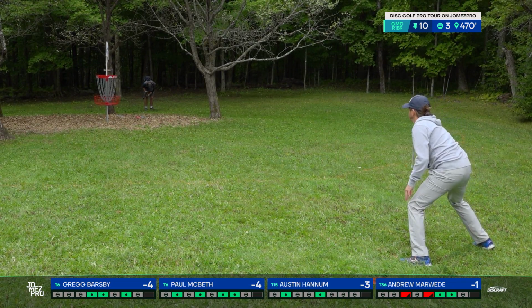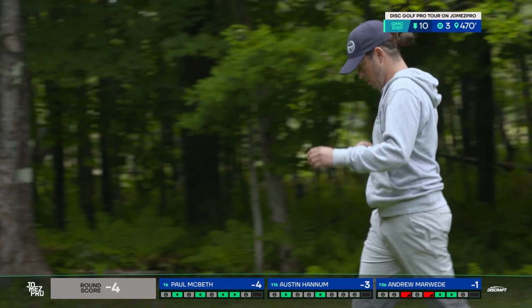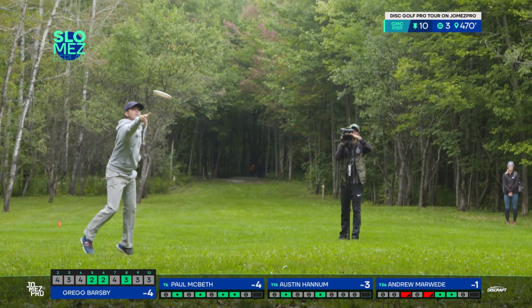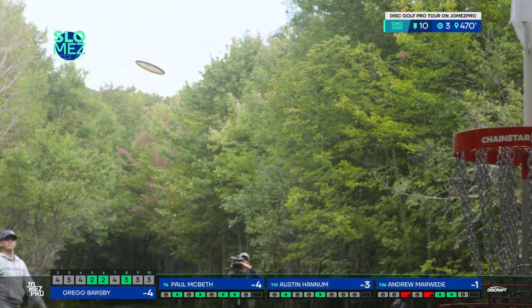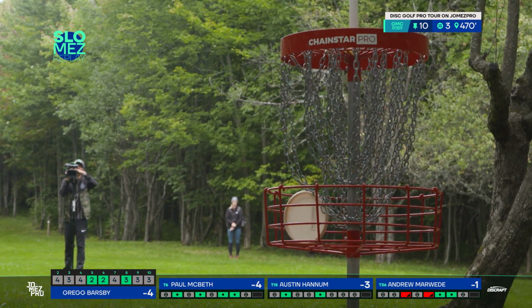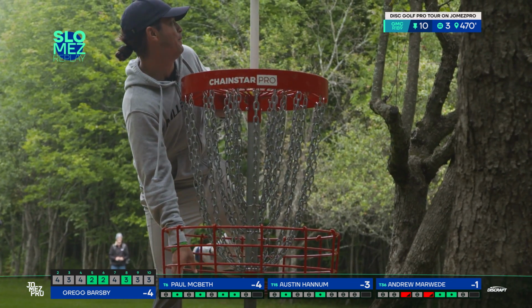Start a new stack. No, he's pretty far outside the circle, actually. A beast. What a save. Oh. A couple Barsbarians screaming out. Oh, yeah, they're out here in full force. Well, I don't know where they are, but they're in the woods. They're there in spirit. They're in the woods, and they're yelling for them.